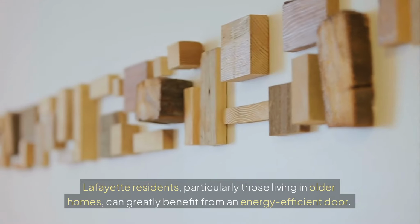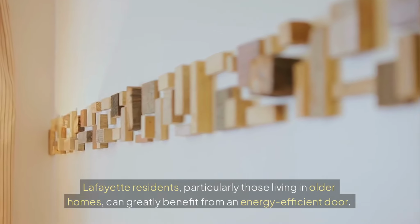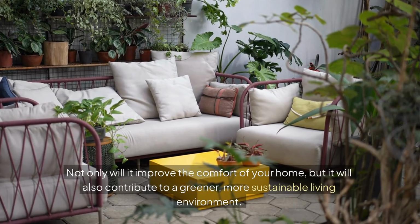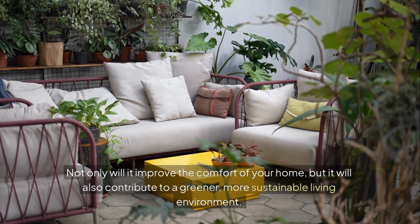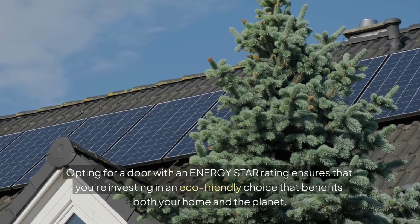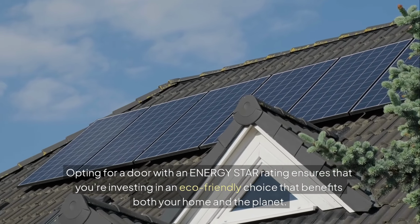Lafayette residents, particularly those living in older homes, can greatly benefit from an energy-efficient door. Not only will it improve the comfort of your home, but it will also contribute to a greener, more sustainable living environment. Opting for a door with an ENERGY STAR rating ensures that you're investing in an eco-friendly choice that benefits both your home and the planet.